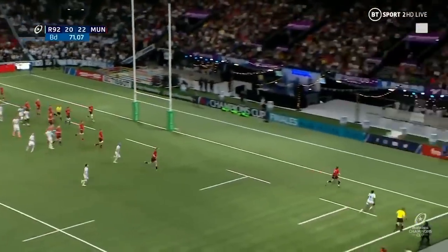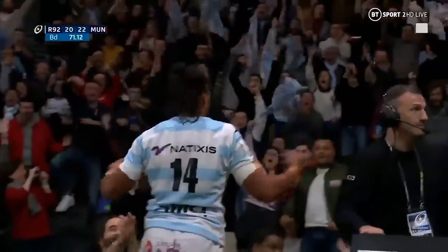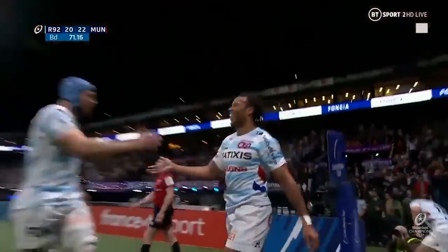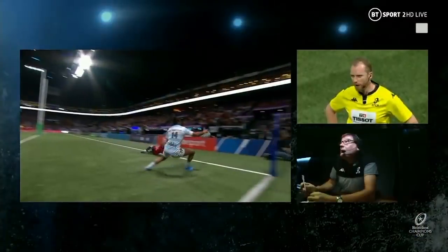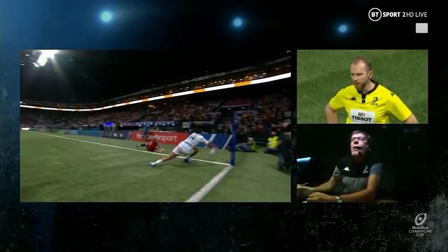Little chip over the top, looking for Teddy Thomas. Ours needs to work. Oh, I think Thomas might have done that. It will be checked, but it might be another piece of Teddy magic. This is the one. Now we're just looking where his feet are. We're happy his feet are all in the field of play.